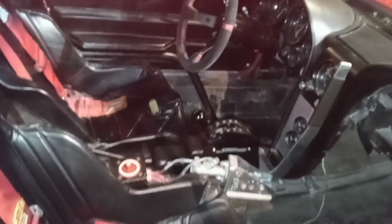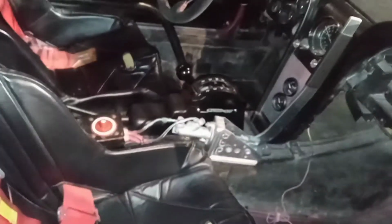Like I said, each of these cars that was used in the movie all have these special seats in them, gear shifters, and everything inside of them, because they had to be used for all these different stunts and performances and stuff.